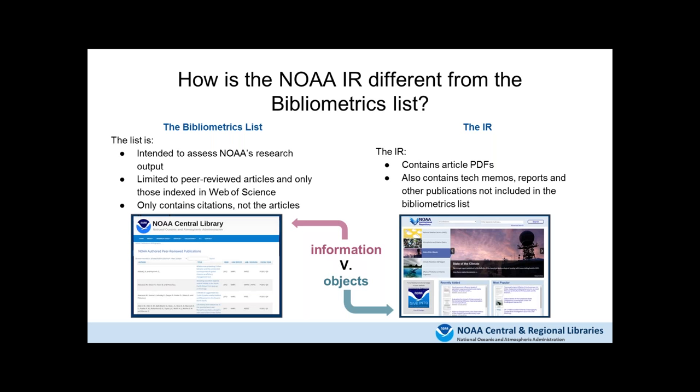The biggest difference is that the bibliometric list is just citations of articles, whereas the IR contains the articles themselves. Either pre-publication manuscripts or publisher PDFs of open access articles. It's an issue of the list containing information and the IR containing actual objects. So ultimately, the list the bibliometrics team produces and the IR serve very different purposes, and that's why they're different.